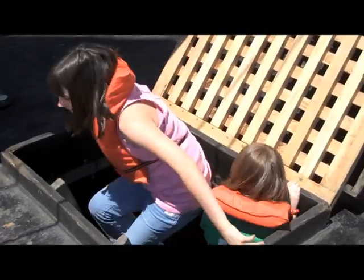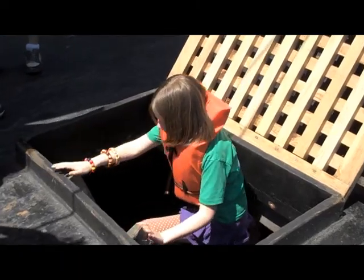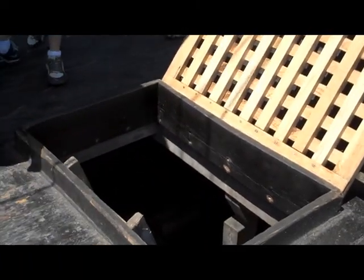We're coming in. Good job. Be careful as you're coming out there. Do you think there's anyone? Are you the last one? Yeah. Are you sure? Yep.